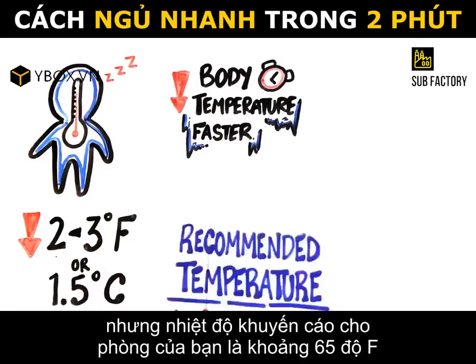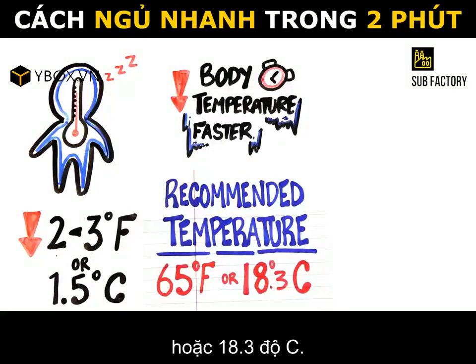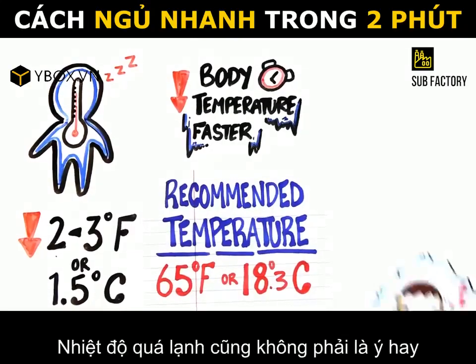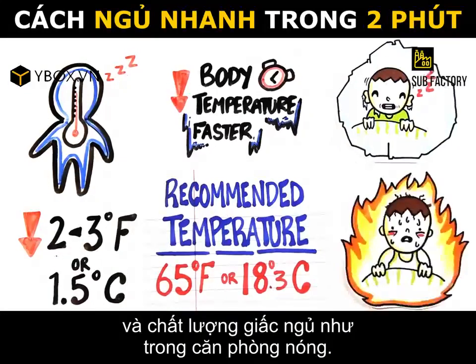It might shock you, but the recommended temperature is around 65 degrees Fahrenheit or 18.3 degrees Celsius for your room. Going too cold isn't great either, but it doesn't have the same disruptive effects on falling asleep or your sleep quality as a hot room does.